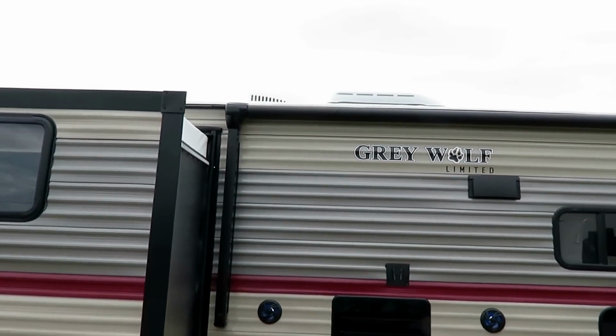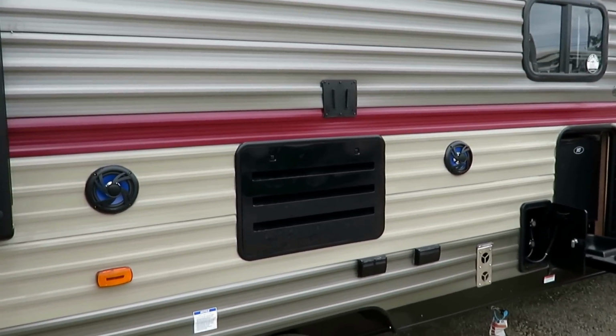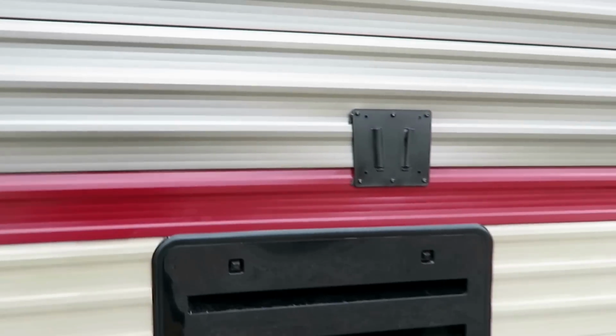We still get to enjoy the benefit of all the LED lighting. We have an outside TV station here. If you choose to add a TV to your Gray Wolf, you can, one TV can mount inside, outside, it can mount in several places.